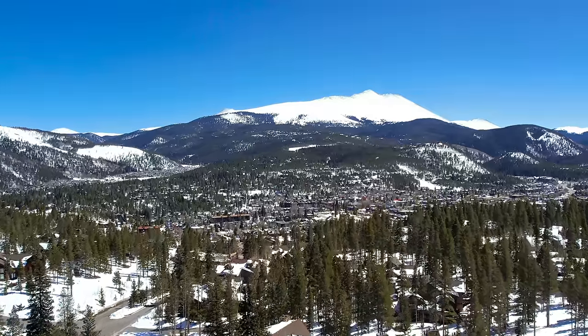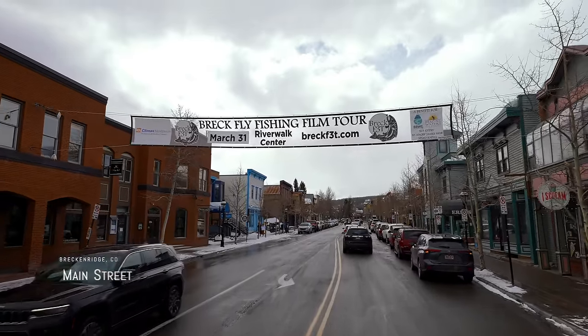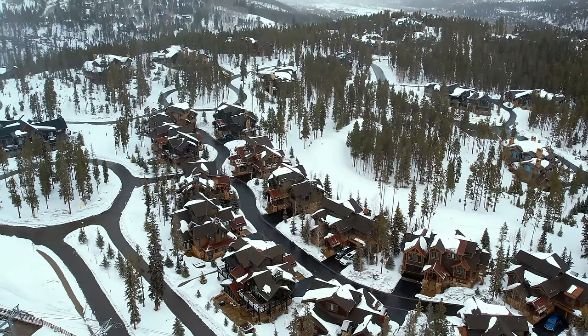Breckenridge is a Colorado town that's known for its world-class skiing and ski resort, in addition to playing an important role in Colorado's gold rush history. Take a stroll down Main Street and explore countless galleries, restaurants, and activities for the whole family.